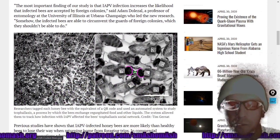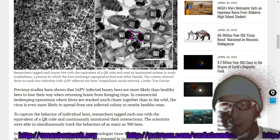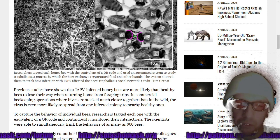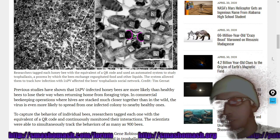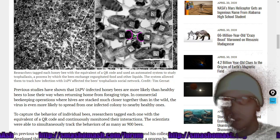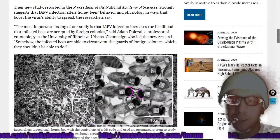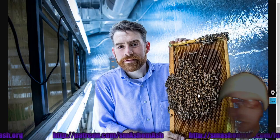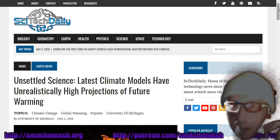The Israeli acute paralysis virus. They tracked them with RFID chips, and it turns out it's very, very bad news. So if you're doing stuff like spraying pesticides, fungicides, and herbicides and causing the bee population to be destroyed, you should probably cease that behavior. We would greatly appreciate it. And yeah, they're kind of important since they facilitate largely all the life on land.